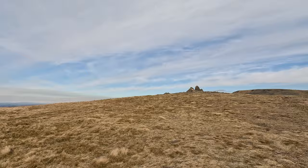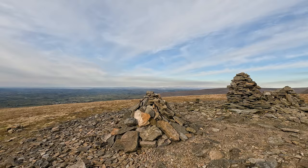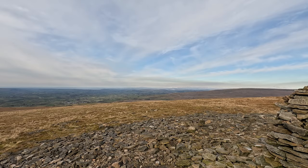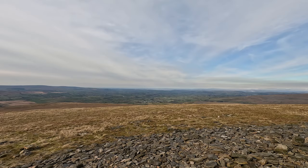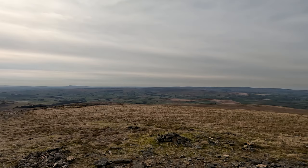Over the cairns on Little Ingleborough, you can see the outline of the Lakeland Fells, and then around to Morecambe Bay, out to the west. From Little Ingleborough, at 639 metres in height, looking further around today, you can still see the distinctive outline of Pendle Hill on the horizon. And further around from that, you can see Pen-y-ghent.